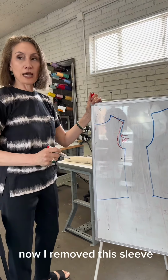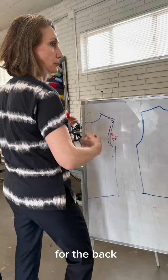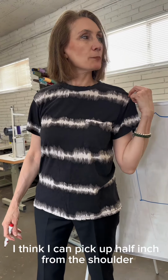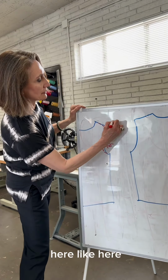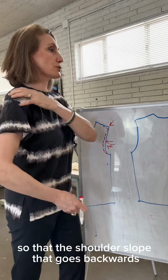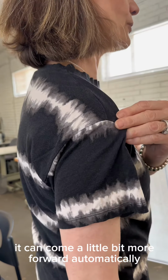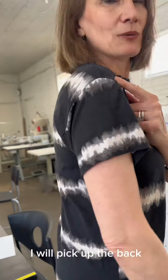Okay, so now I removed the sleeve. The sleeve will not match this anymore. So for the back, I can keep it as is. I think I can pick up 1/2 inch from the shoulder here, like here, so that the shoulder slope that goes backwards can come a little bit more forward. See that? Better, right? And that would fix the back. Yeah, I will pick up the back.